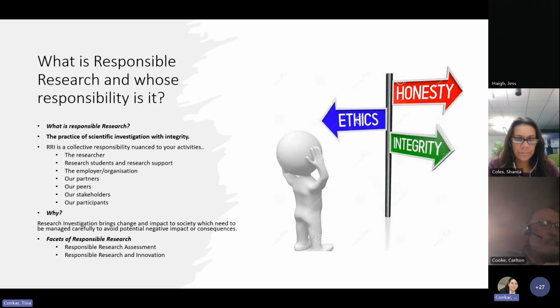Peer review amongst researchers helps to ensure that we maintain good quality outputs and provides an additional layer of checking on research integrity. Our research partners and stakeholders also have a collective responsibility, and that is to provide openness and transparency and to receive that in return from us.